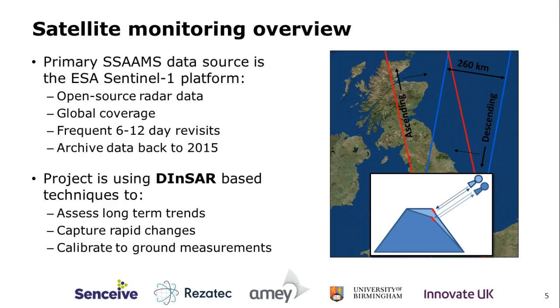The idea between InSAR, and I've written it down, it's interferometric synthetic aperture radar. That's what InSAR stands for. The idea is that you have a satellite shooting a radar beam at an asset. It comes back with a wave return, and the phase shift allows you to identify whether or not something has moved.